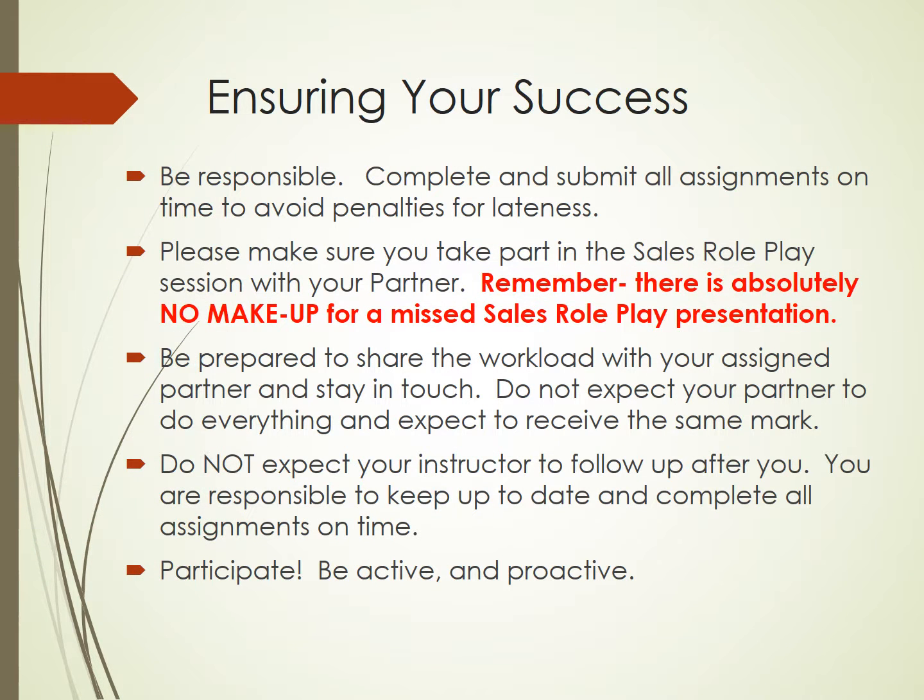Ensuring your success is very important. Here are some guidelines that will help you accomplish this. First of all, be responsible. Complete and submit all assignments on time to avoid penalties for lateness. Please make sure you take part in the sales role-play session with your partner. Remember, there is absolutely no makeup for a missed sales role-play presentation.